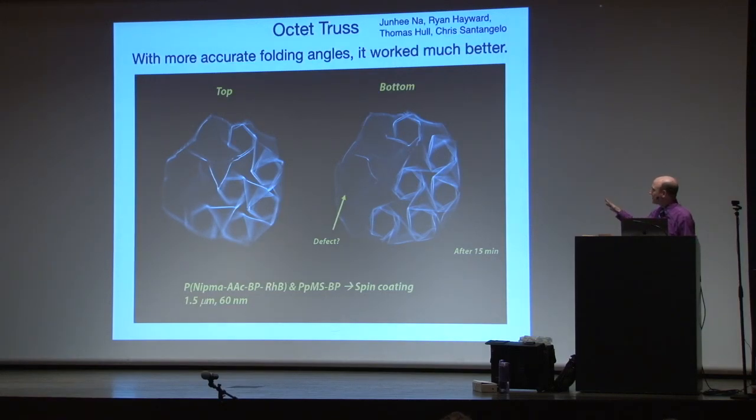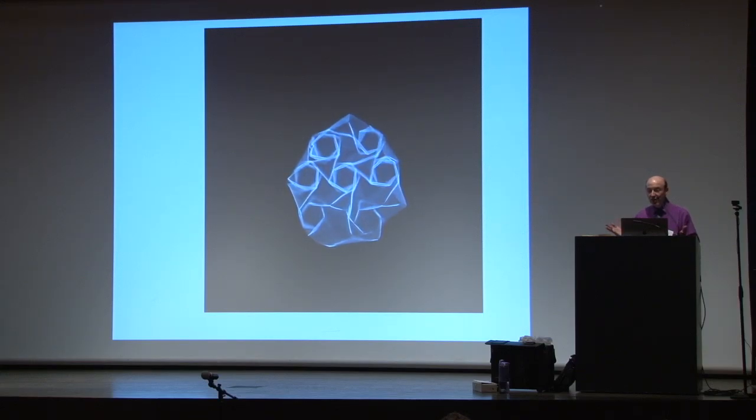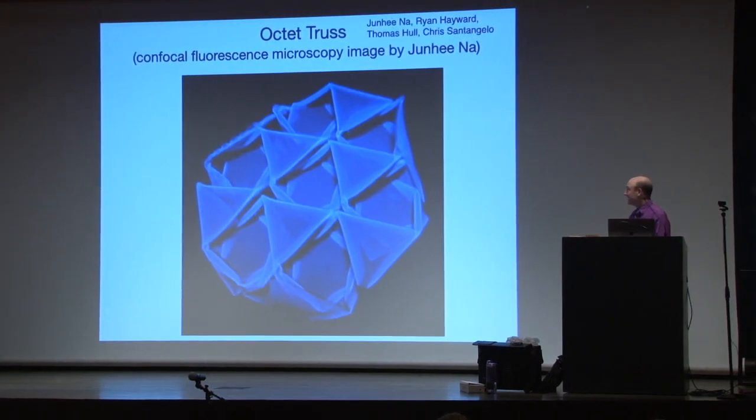This is the crease pattern, the new improved version, folding after 15 minutes. Half of it folded. The other half didn't, and they didn't quite know why. They thought there were some defects in there. But then they let it sit for 2 hours, and it slowly figured it out. And then they dried it out. They let it dry and then folded it again, and it actually ended up learning how to work. This is it drying out. Again, this is super tiny. You would barely be able to see this. Really hard to get movies like that because it's hard to keep it in focus. But after a couple of tries, it totally worked.